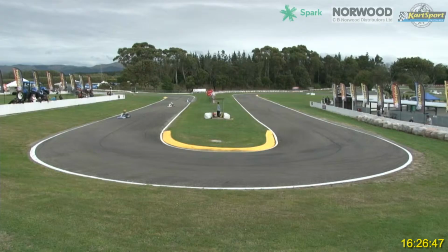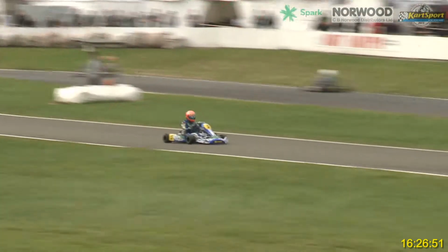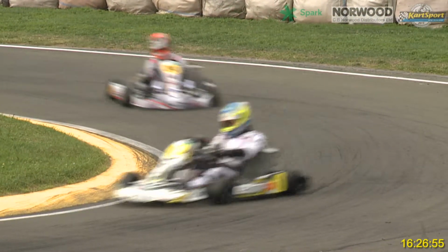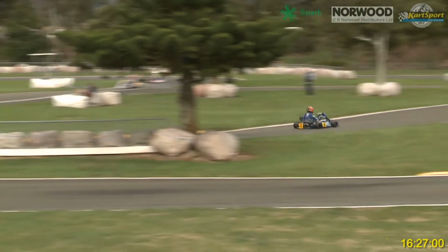Seems as though the track's improving as the heat's coming out. They're just about 4 or 5 tenths off where they qualified. Smythe probably even a tenth away from where he qualified.